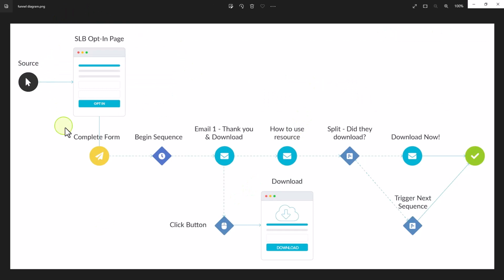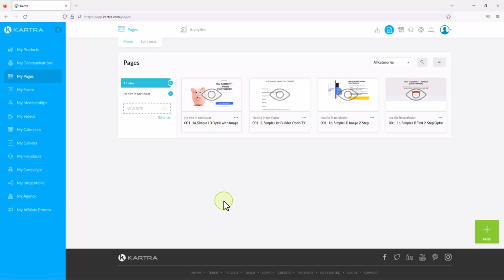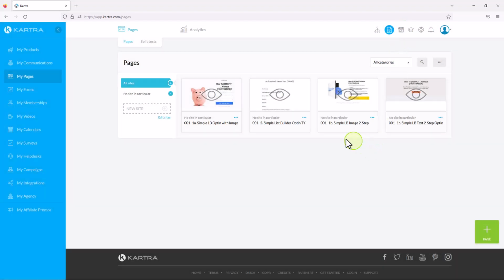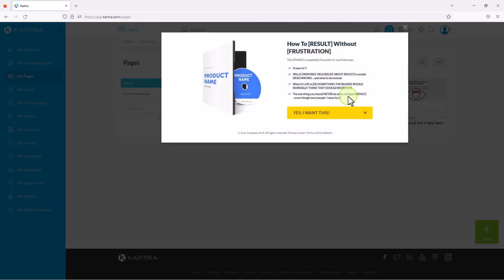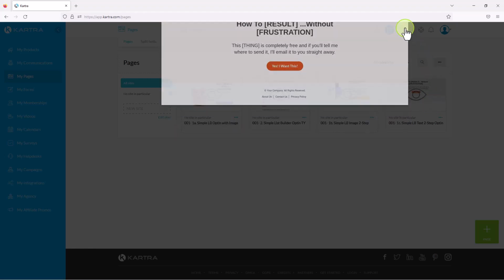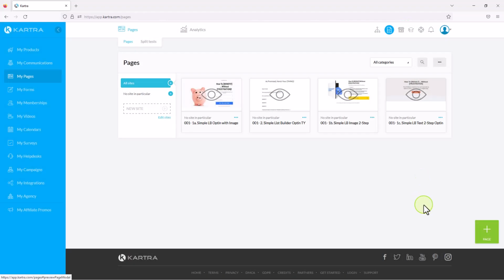Here's the chart, and the opt-in page is listed here. So what happened in Kartra? Why do we have 3 pages? Let's take a look. Let's preview each page by clicking on the big I. And here it is. First opt-in page with the embedded form. 1B second page. And a 3rd page. So it seems that they are all the same pages, just different versions.